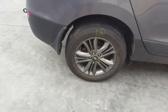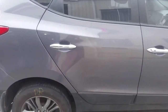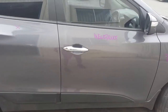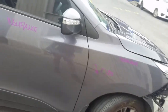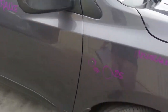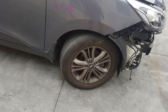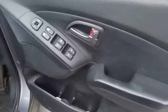Right hand rear factory 17-inch mag with good tyre. Driver's side rear door is too damaged to sell. Right hand front door is in good condition. Right hand front electric mirror, indicator type. Right hand guard in good condition. Right hand front factory 17-inch mag with good tyre.